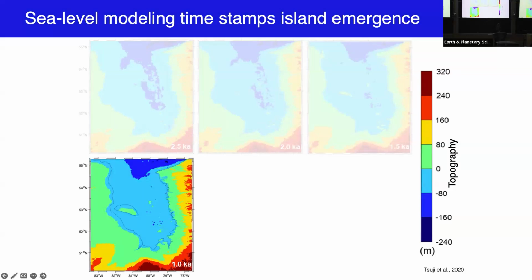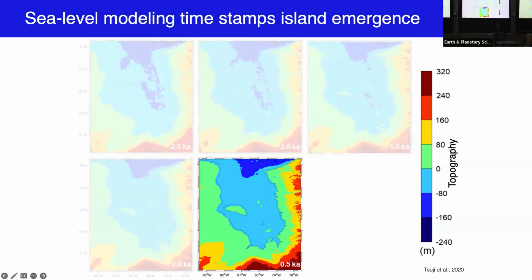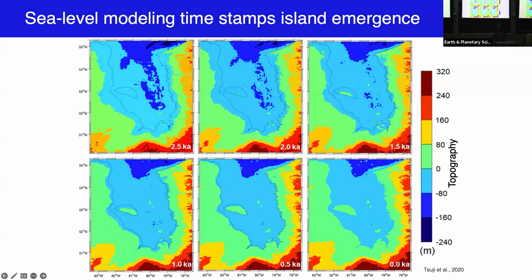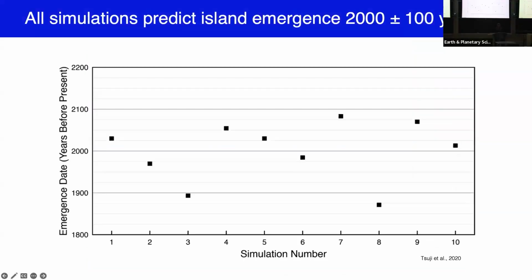Akimiski reached 50% of its areal extent about 1,000 years ago, and continued to emerge to its present-day shoreline. So we estimate, on the basis of this simulation, that Akimiski first emerged from James Bay 2,000 years ago, which is certainly pre-European contact, right? 400 years ago was our benchmark here. And then the other 9 simulations were in accordance with this as well.